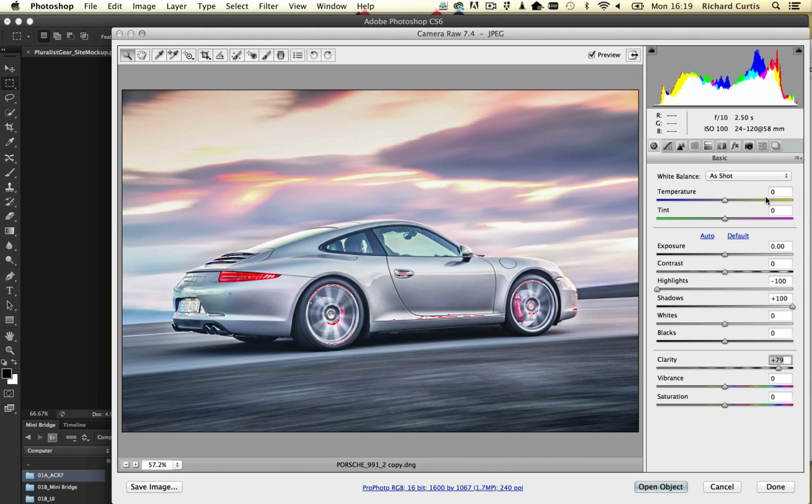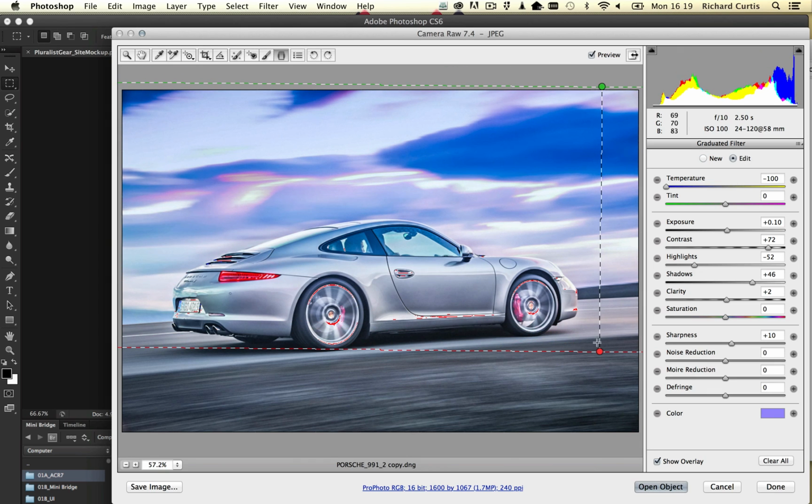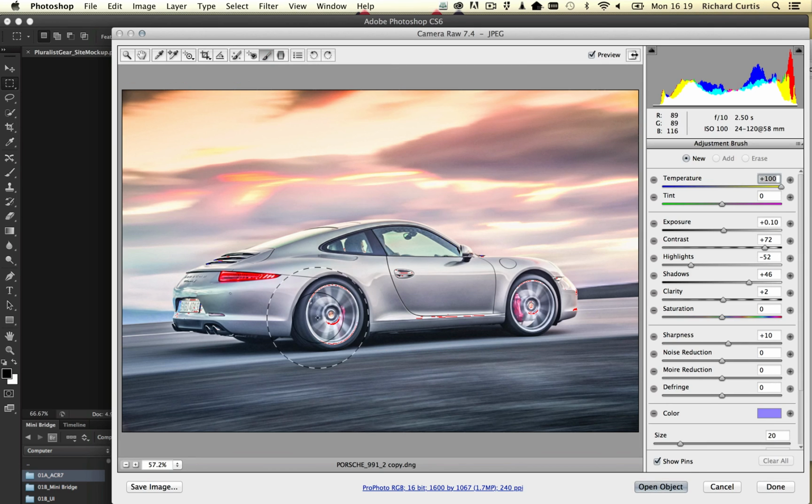We took these basic panel controls and put them into the graduated filter and the adjustment brush, so that now you can paint in a graduated filter. So I'm just painting in now, non-destructively, a blue sky. I'll make this like a morning sky, but I could quite easily make it into an evening sky as well, just by moving the slider. All non-destructive. It's a really nice way of working. And then of course with the adjustment brush, you can paint in different color washes or whatever you need to do there as well. So all these are non-destructive edits that you can bring back into Photoshop.